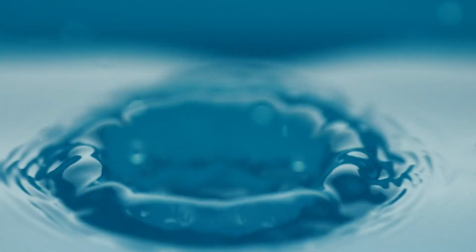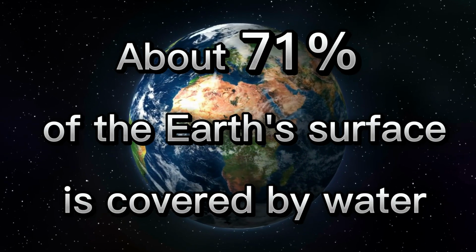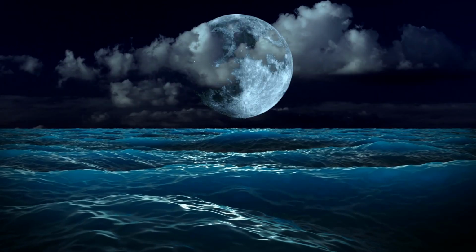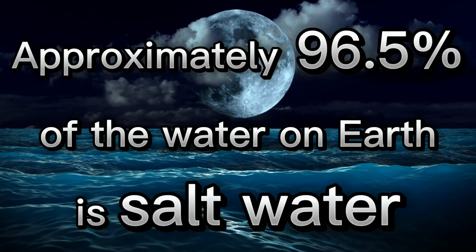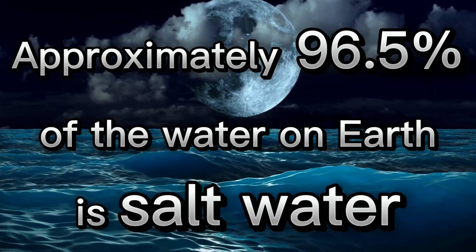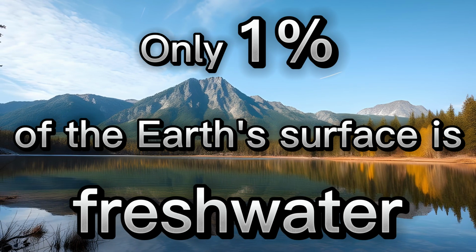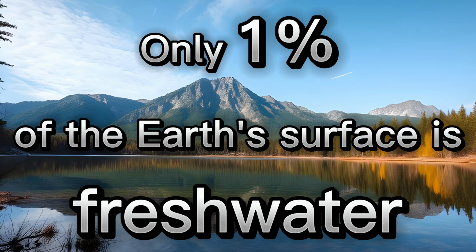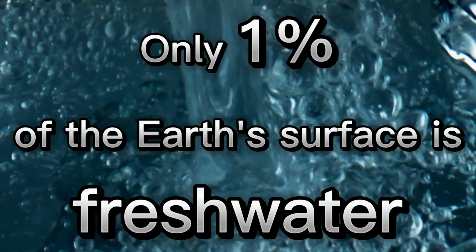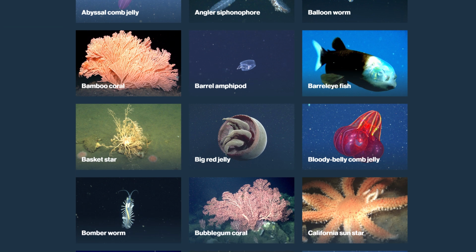Water is a miracle, and the fact that the Earth we live on is covered in 71% water is still a curious thing. Of all the water on Earth, about 96.5% is found in oceans, seas, and bays. Only 1% of the water on Earth is fresh water from lakes, rivers, and other water sources on the surface of the Earth. These waters hide incredible creatures.